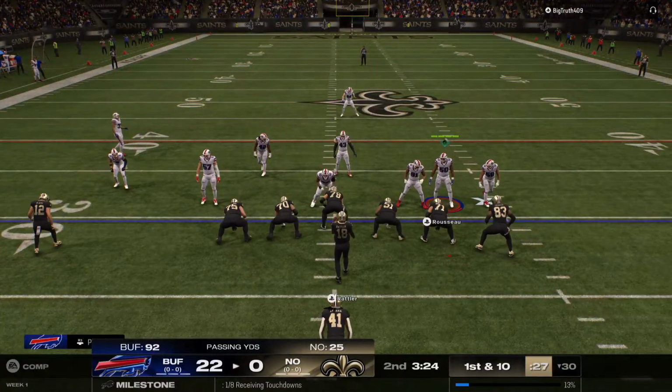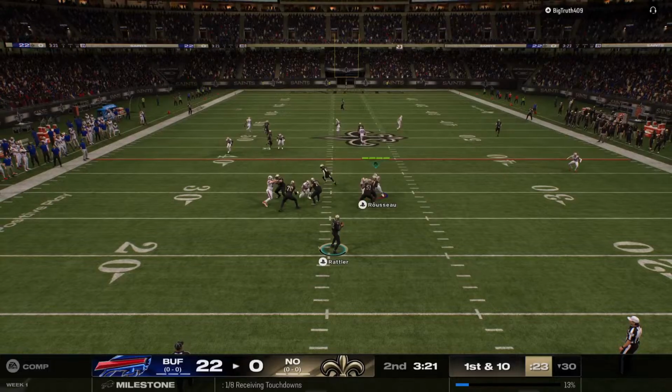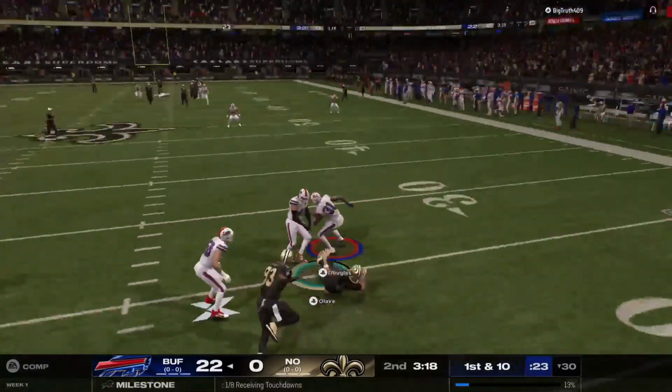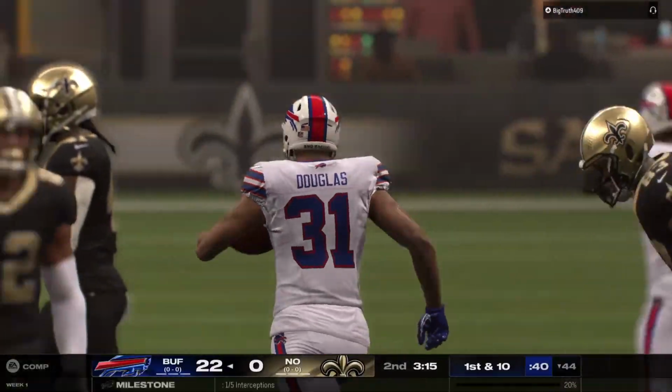They'll break the huddle. Coming up now for 1st and 10. Now, faking the give. That's deep for Olave. And for the 3rd time in this first half, he's been intercepted. Picked off by Rasul Douglas.